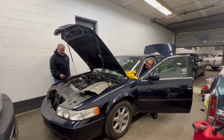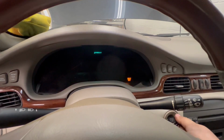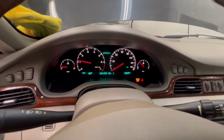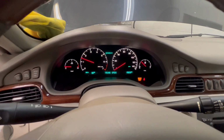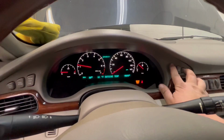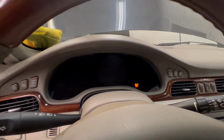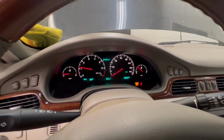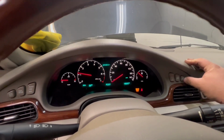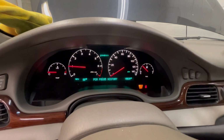Woo! Purrs like a kid. Woohoo! Wow. This could be the first time that this car has started in 10 plus years. Check what we got for a code. Probably a fuel pump code. Let's check it. Let's check it. This is how you check the codes in a Cadillac.